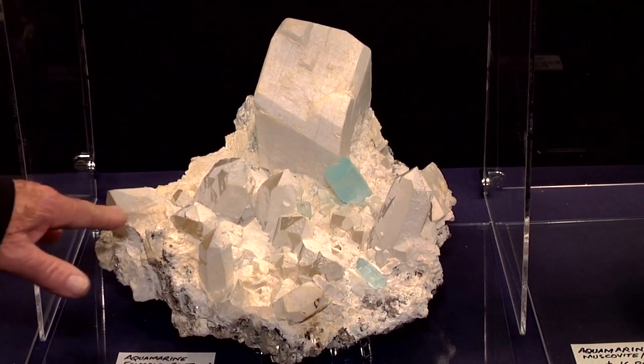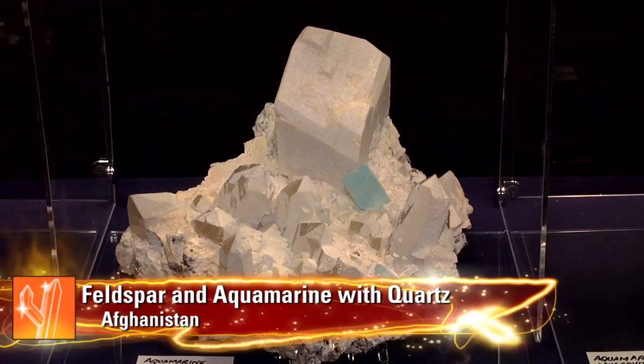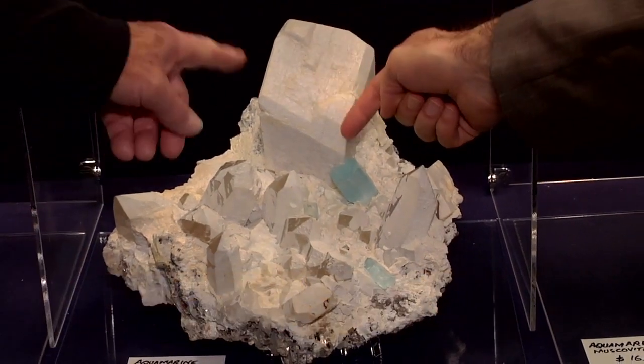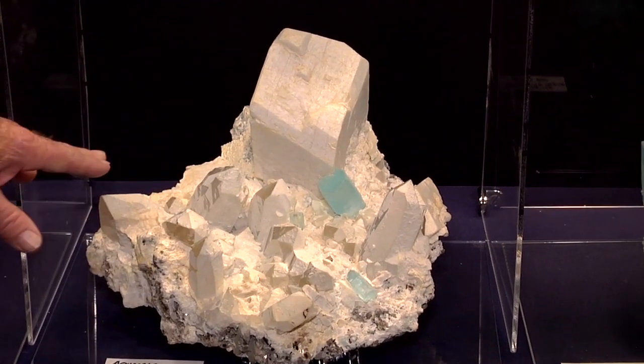This is what you call a very, very fine, large specimen, and it's good for several reasons. Not only a fine mineral specimen, with the feldspar crystal here, Pavino twin. Yeah, it looks like it's a Pavino twin. Line. That's right. There you go. And then you have the aquamarine in here. So you have a little of everything.